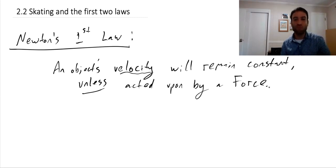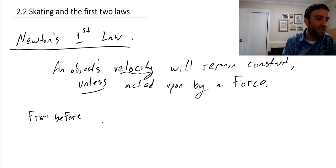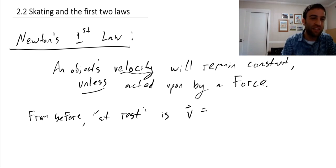So this is often said, an object will continue to move at a constant velocity until acted on by a force. And we can contrast that with our statement of inertia. An object in motion tends to remain in motion, an object at rest tends to remain at rest. Here you can see that tendency. Unless there's a force, an object's velocity, both its magnitude and its direction, will remain constant. And that at rest part of the clause is actually just a special case where, from before, at rest is just velocity equal to zero.